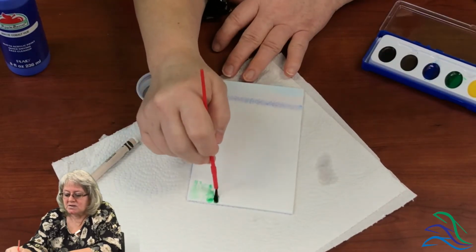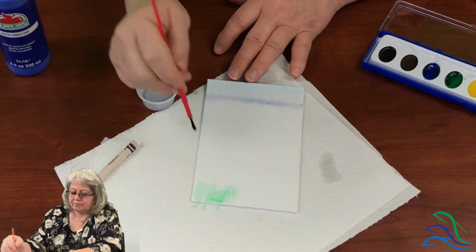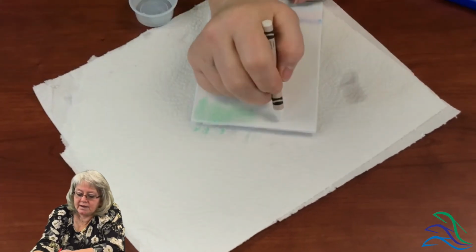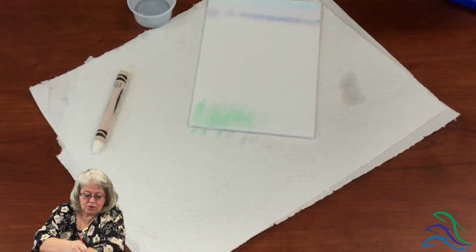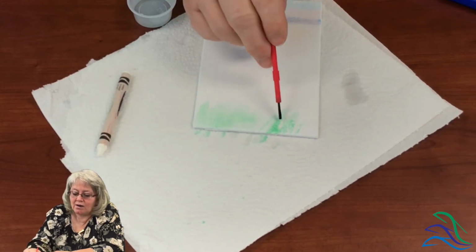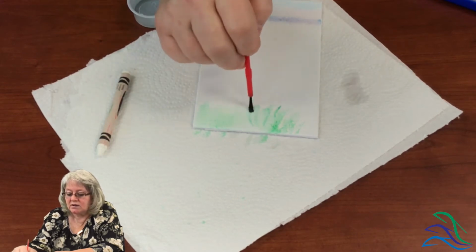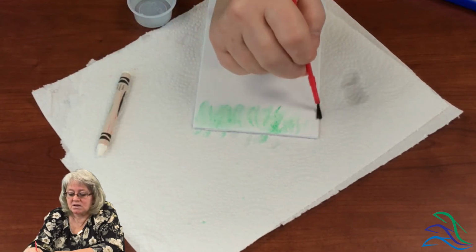All right, so do you see where I had the crayon? You can see it's kind of letting it show, but not really. If you don't like it, add a little more. Let me see if I can get it to truly show, because you may not be able to see it. There we go. See how it's resisting the water right here? As you add your own grass to that, you're going to see that it leaves it a little bit white here and there, okay? So it makes it look more like grass, okay? So that's kind of cool.